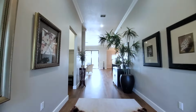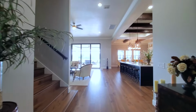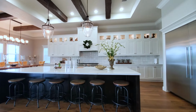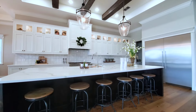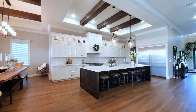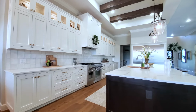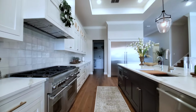You have 12-foot ceilings in this foyer, hardwood floors throughout the main living space, the heart of the home. This is a gourmet kitchen and it is upgraded galore. You have the oversized island with the waterfall. The island has the black panels while the perimeter has the white. You have double cabinets going almost to the ceiling, wood beams in this tray, gas range and oven, industrial range hood, and this is restaurant grade.